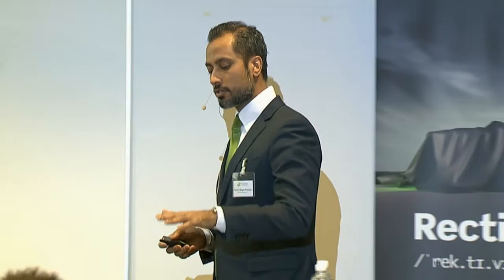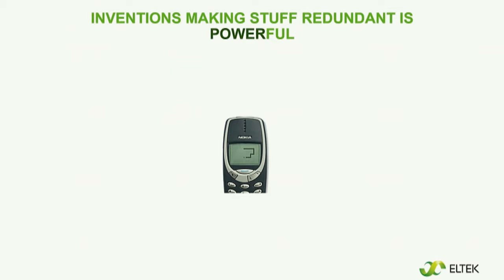So what is truly, really so great about the Rectiverter? Well, inventions that can make stuff redundant are extremely powerful. To explain that, I have a small example. I guess many of you or all of you remember this. This was the Nokia 3310. It was a fantastic phone, swept the global market, super button for high-speed SMSing. Came in December 2000.